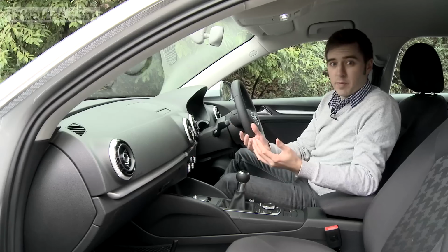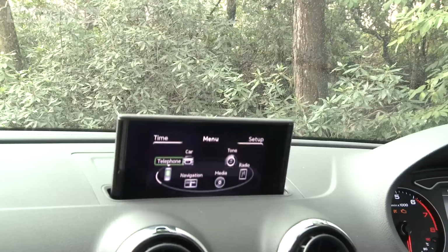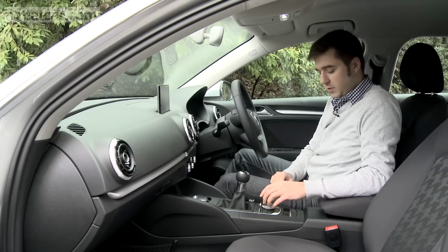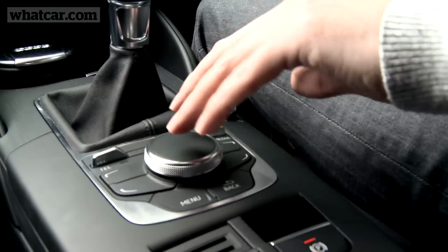Now, this dash, and the cabin in general, feels beautifully simple. Everything feels wonderfully made, and this retractable screen is very neat. And it's really refreshing to find an infotainment system that's actually simple to use. Everything's controlled via these buttons here, which are raised so you can find them without taking your eyes off the road, and everything else is done through this dial.